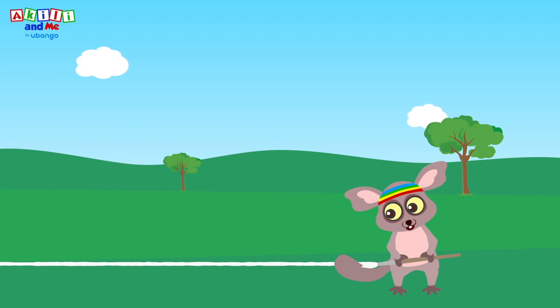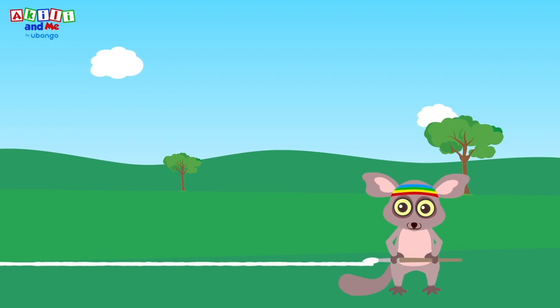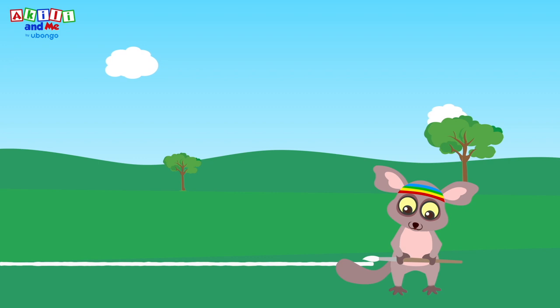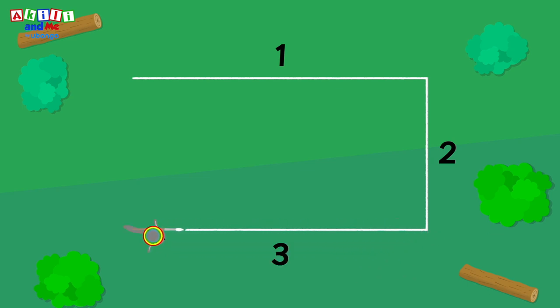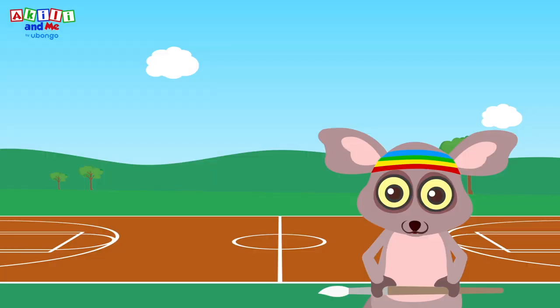I know, Bush Baby. You are a great artist. This will be very easy for you. We need four straight lines. 1, 2, 3, 4. Yes! A rectangle has two long sides and two short sides. Well done!